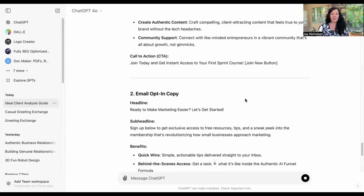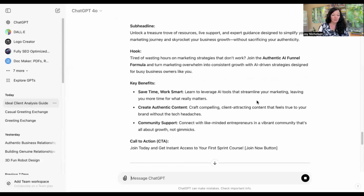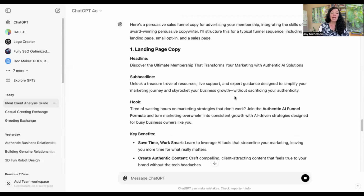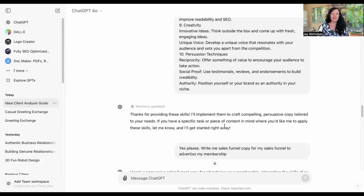You might not get the same output, but what I have done with my ChatGPT is I would tell it when it writes me sales funnel copy for myself or for my clients, I would say, on top of that, create an email sequence for that. So that's obviously what it's doing here. And that's saved in my memory. So it might not give you the emails. If it does, it's great. But sometimes you want to really just focus on your sales funnel copy. So what I would recommend you do then is you would say just sales funnel copy, nothing else.